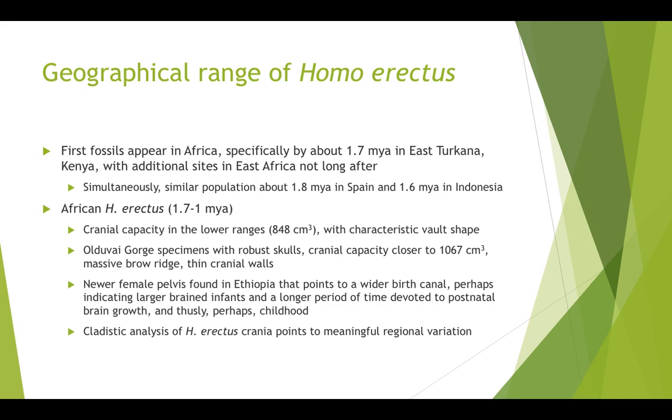All right, anyway, so when we examine all of the Homo erectus fossils through a cladistic lens, really looking at those derived characteristics, what cladistics shows us is that there's meaningful regional variation of a polytypic species, and that splitting these into Homo ergaster versus Homo heidelbergensis versus Homo erectus is probably not the most appropriate way to go. Cladistically, these just are regional degrees of variation within the same species.